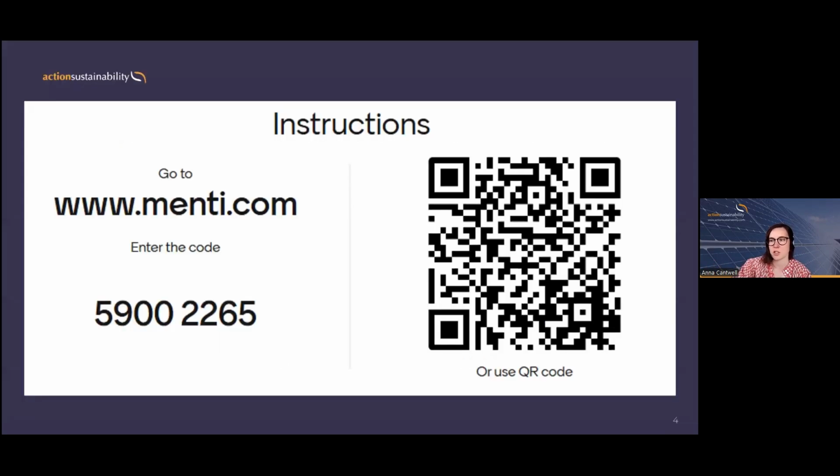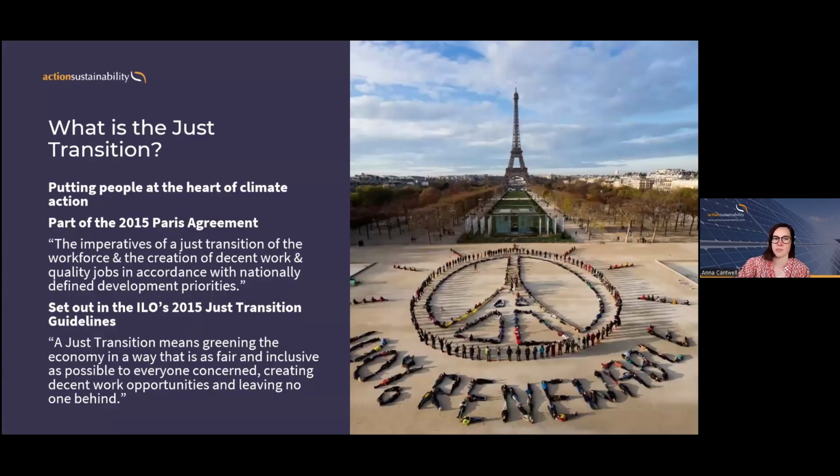Okay, so we'll head back to the slides now. So very basically, a recap here: what is the just transition? As we're moving to a more sustainable and equitable future, the concept of just transition is becoming increasingly vital.